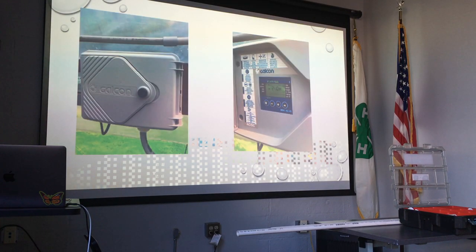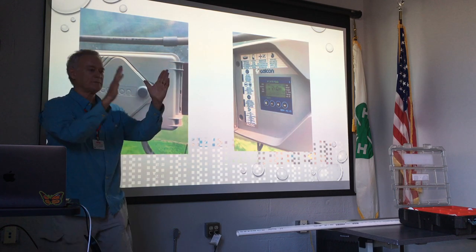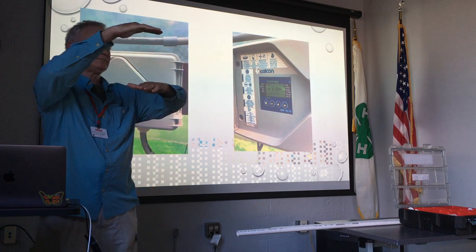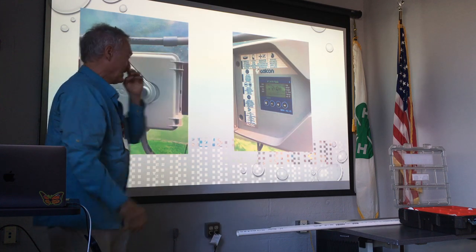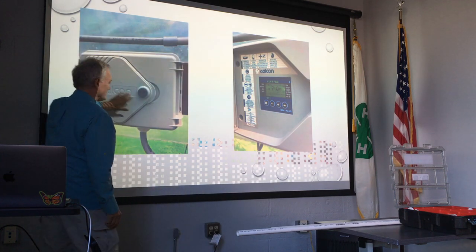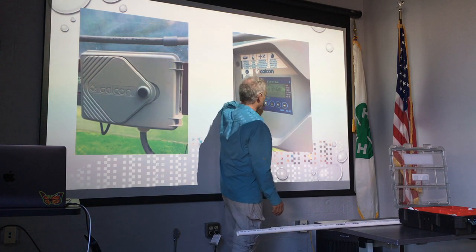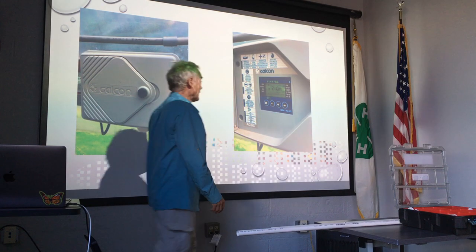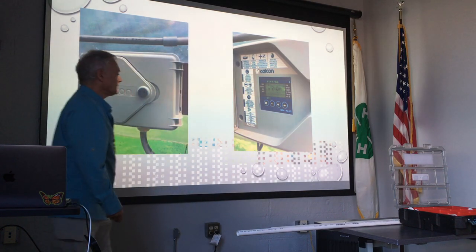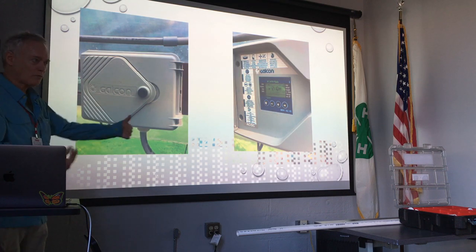All right, here's the fancy thing. So this is the timer. Wow. So this box is this big. And this is waterproof. That's important to know, because the actual working part of this thing is not waterproof. So it comes with this box, but if for some reason it came without the box, you'd have to get something to waterproof it with.